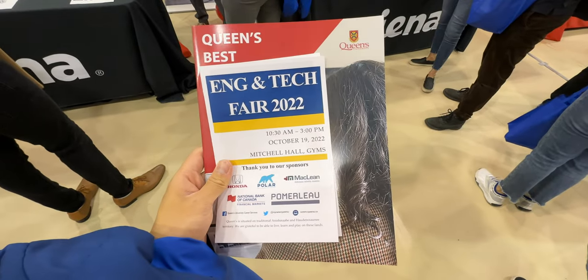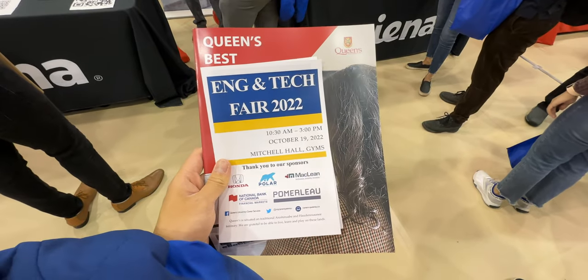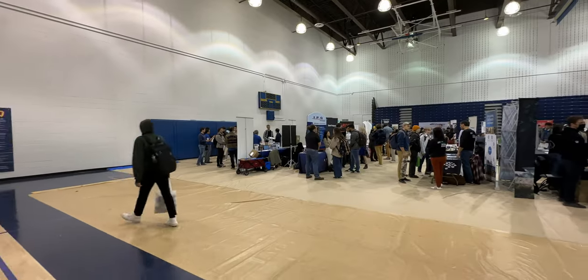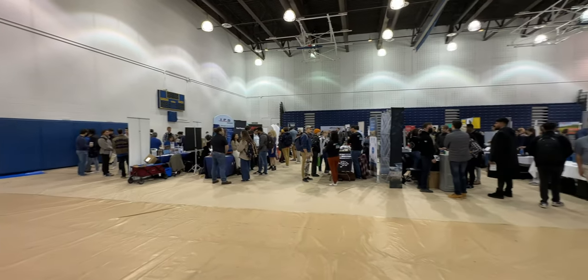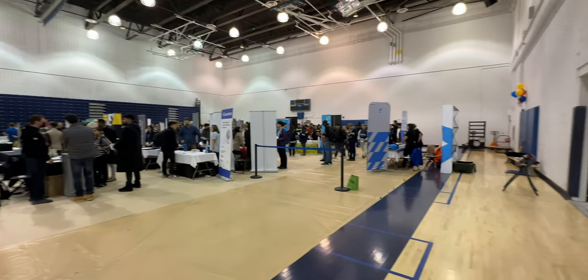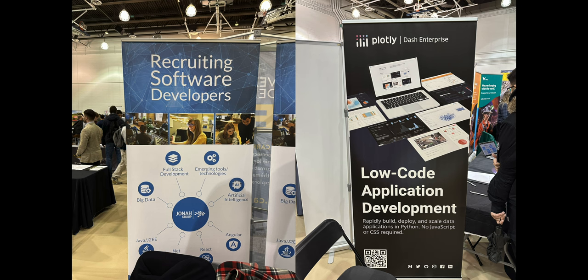All right, we finally made it into the engineering career fair, and I think there's about 85 employers who came today. This is one of the two gyms that they completely filled up. And it was honestly pretty great walking around and learning about the new companies and also asking questions to the representatives. And as I walked around, I took notes of internships specifically for computer and software engineering, and I found a couple that I quite liked.